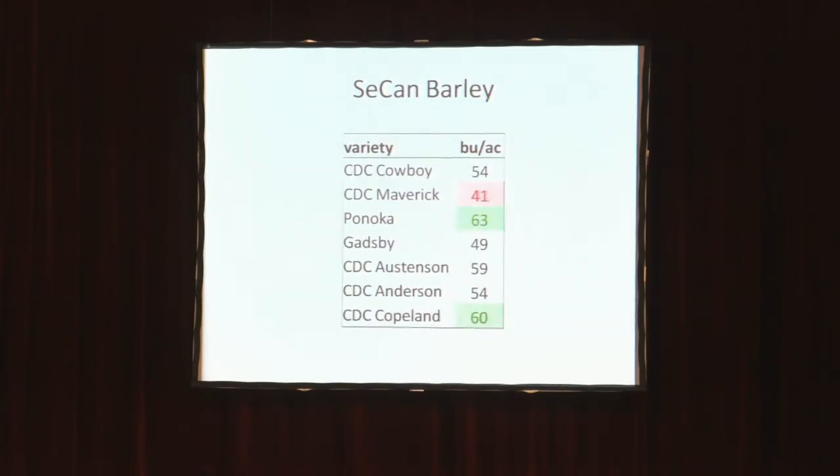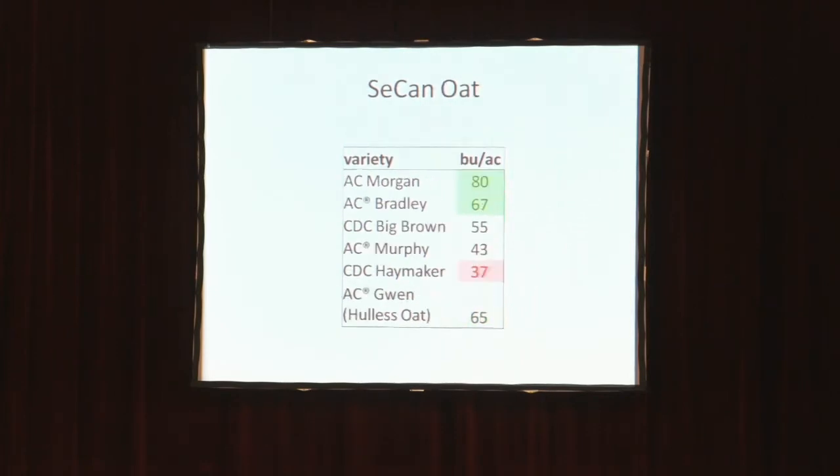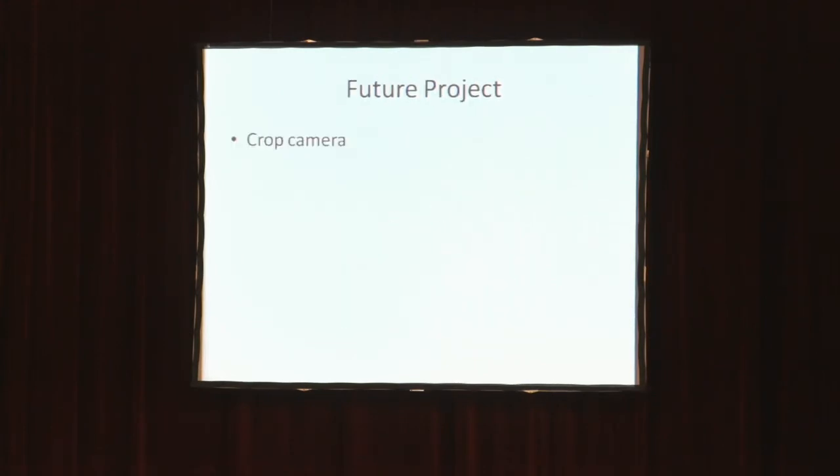For barley, I think obviously this stuff was on the little better piece of land, with a different rotation history and a little better fertility historically. Panoka and Copeland were the two big ones. And for the oats, Secan oats, Morgan and Bradley were the two best there. But don't rule things out. For some reason, Haymaker didn't do well here. The Secan ones are only one plot. Don't go making all your decisions based on what I say here. Haymaker, actually, I looked at some other data from those sites, and it did good in other regions and parts. So just a bad year here, I guess.